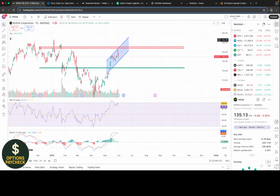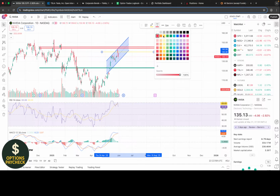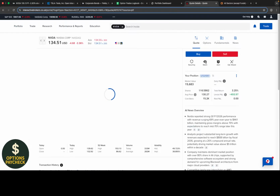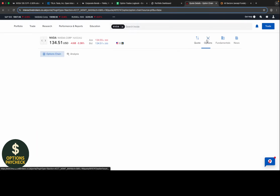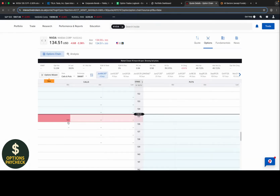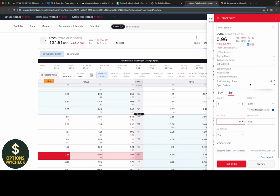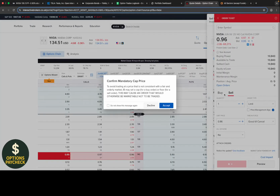So what I will do is I will sell the covered calls, as I was saying, around $140. It's somewhere here. Let me put it on the chart in yellow, and this is what I'm going to sell. So I will go to Nvidia. I click on options, and I want to sell covered calls for $140. Order limit 26, good till cancel. Sell order, accept.